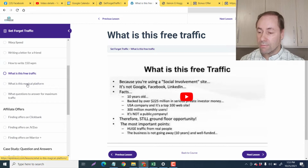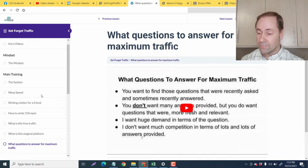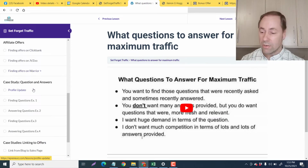So what is this free traffic? Here is the magical platform. What questions to answer for maximum traffic. So this is key. You need to know what you want to be looking for to help get some profits. And this is what they show you step by step on how to do. And guys, finding affiliate offers. So you're going to look at ClickBank, JVZoo, Warrior Plus. Those are the big 3 for affiliate marketers.